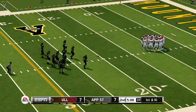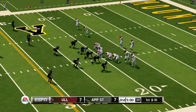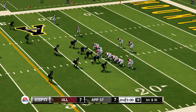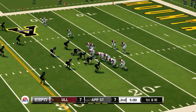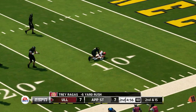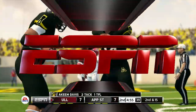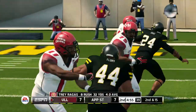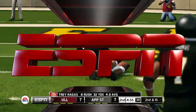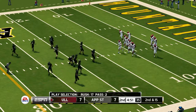This is the point in the game where you don't want to make any mistakes that give the other guys a reason to feel more confident going into halftime. He's gobbled up in the backfield. Loss of 4 on this play. Second and 15. It's second and 15. Ball on the 16-yard line.